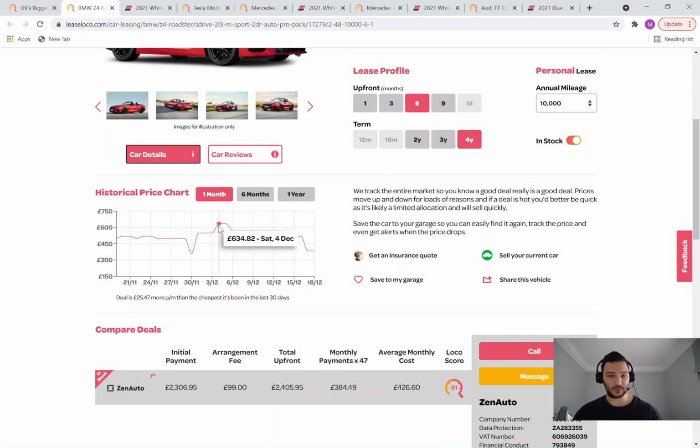Then it went back up once all those cars, I guess, got sold. And now for some reason it's come back in stock, and it's dropped in the last couple of days to an all-time low of about £384.49, which is what I'm showing you at the moment.